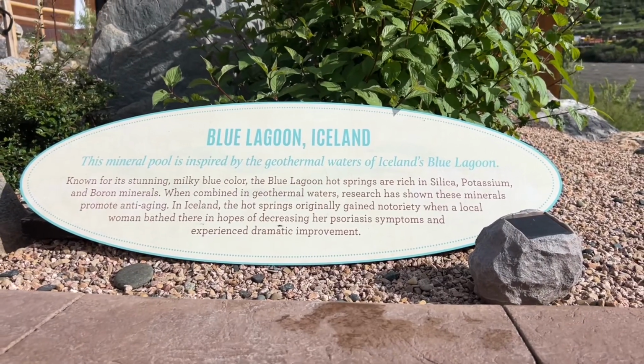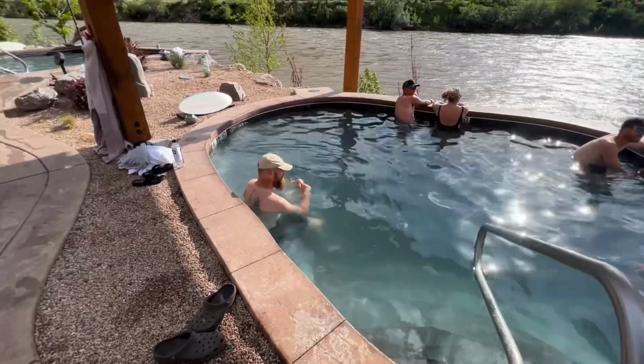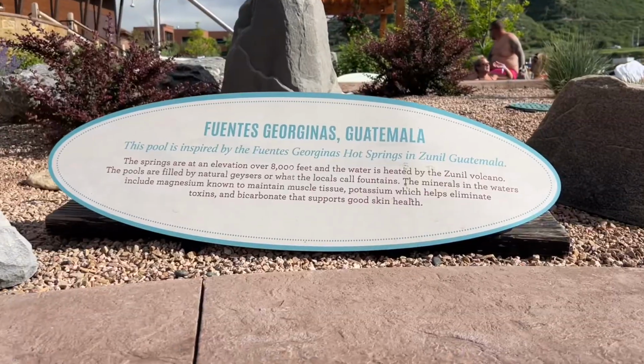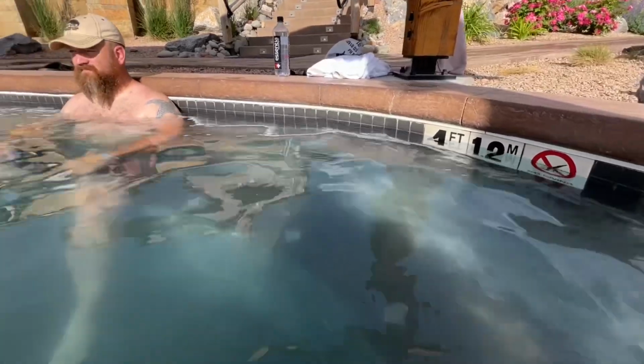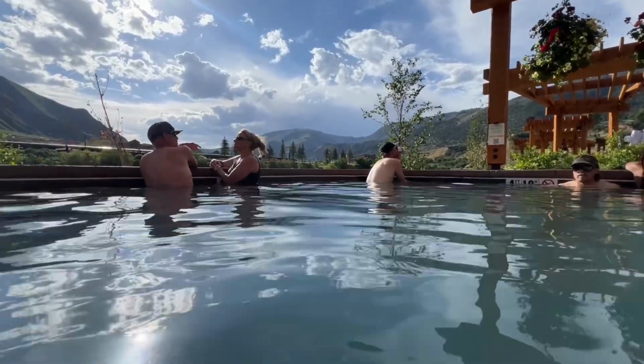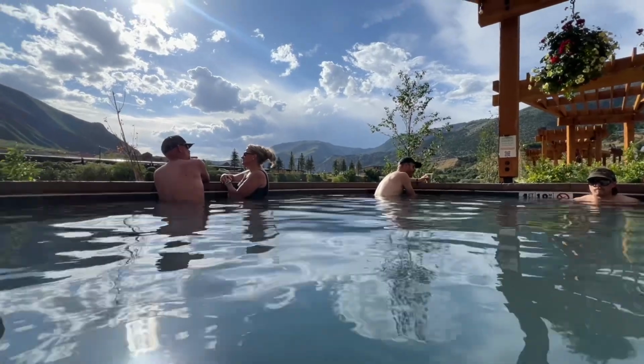Iron Mountain Hot Springs has a rich history. The mineral-rich waters have been attracting visitors for centuries, long before the current facility was built. Native American tribes originally used the springs for their healing properties, and in the late 19th century, the area became a popular destination for tourists seeking the therapeutic benefits of the waters.